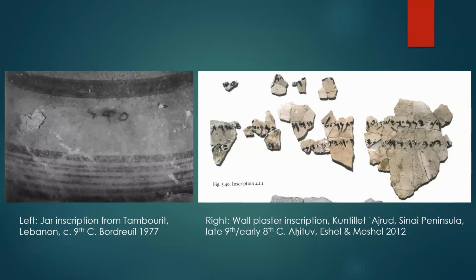We can slightly bolster that by looking outside of just Lebanon and looking into Israel, Palestine, Sinai Peninsula. So we have these really interesting plaster wall inscriptions from Kuntilet Adrud in Sinai Peninsula. We also have some wall inscriptions and vessel inscriptions from Deir Allah in Jordan, and these are very important sources for what ink writing looked like at the beginning of the first millennium.